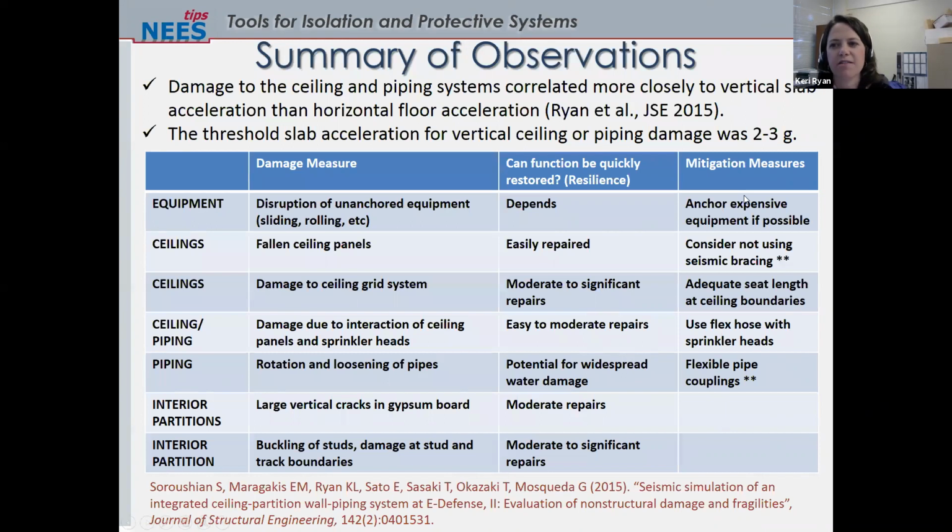Are there mitigation measures? Yes, in some cases, for sure. There's a lot of work being done in non-structural elements right now, and there are things that we can do to improve the response. The ones that I'm most worried about is probably equipment. I think disruption of unanchored equipment could be a big deal. It may not be easy. I mean, if equipment is damaged and is expensive equipment, it may not be that easy to fix. I think a lot of times the reason the owner is choosing isolation is to protect expensive equipment. So what can we do? We can anchor things as much as possible. It's not always possible to anchor equipment.